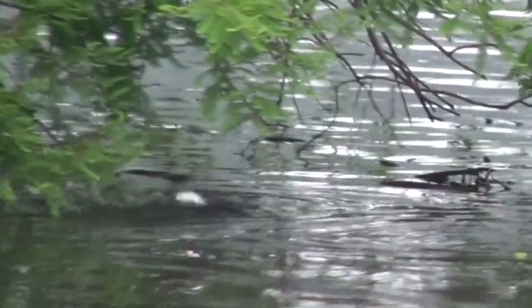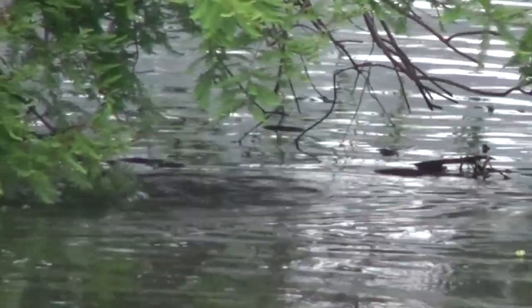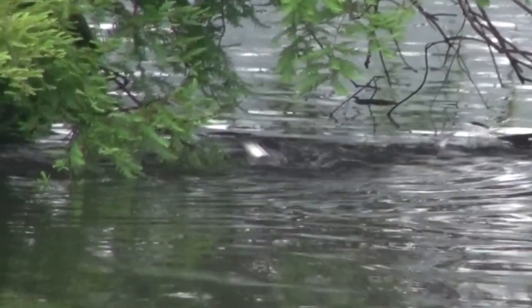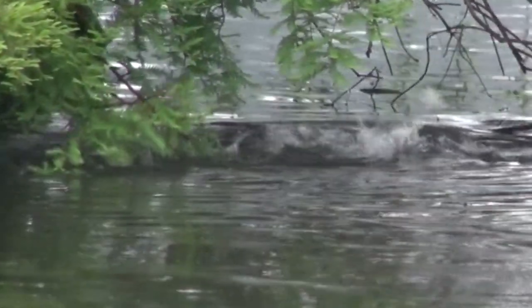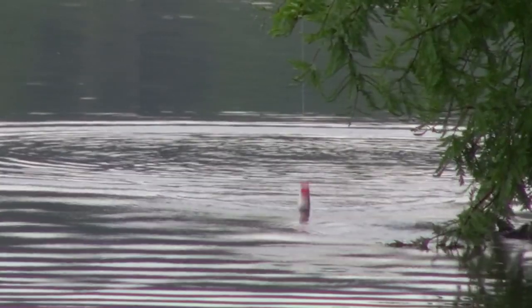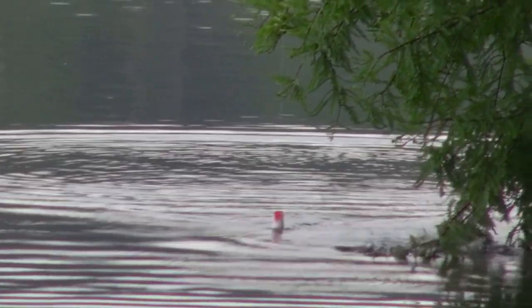And the shad spawn is a little bit different than the others in that it'll only occur in low light situations. So you have to be on the lake right at daylight or at dark, or if it's overcast, it'll last a little bit longer. And the shad spawn is also unique in the way that it occurs.